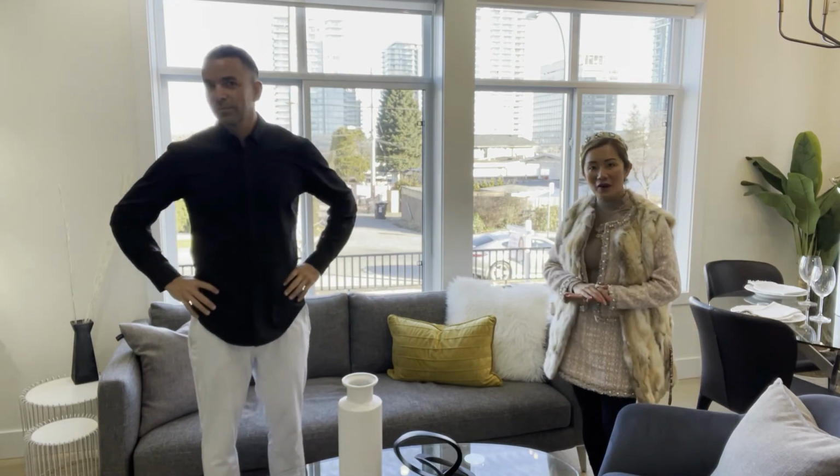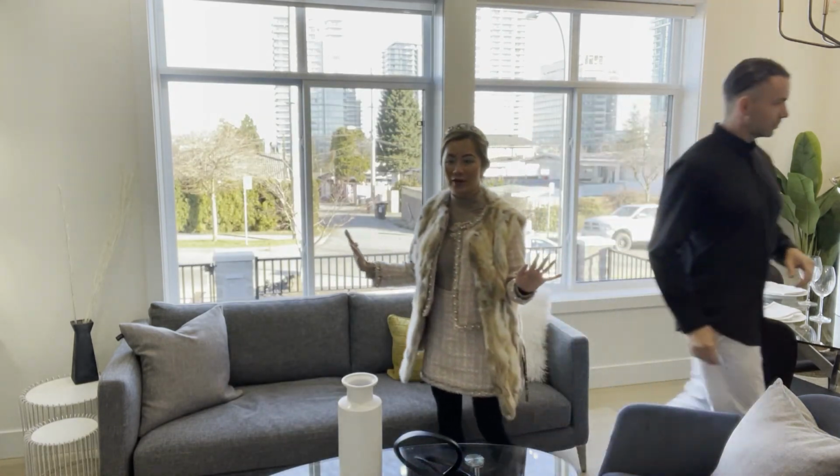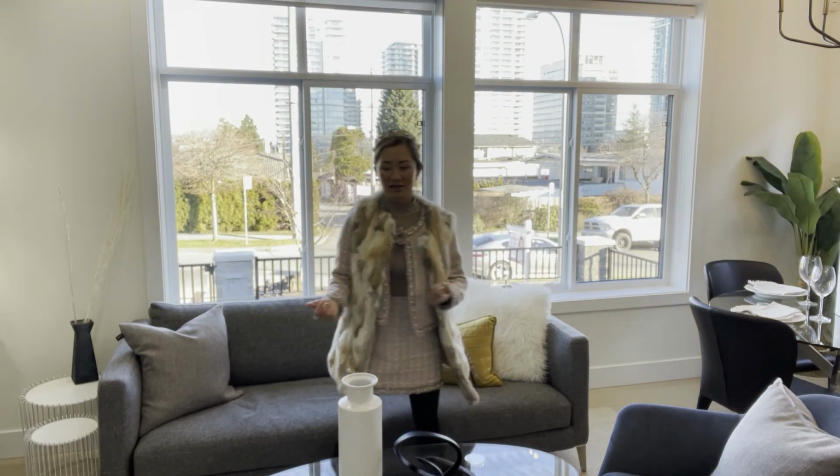That's why it's very, very important when you show a home that you have all the blinds open. With enough natural lighting, it feels more energetic, bright, and spacious. Very important.